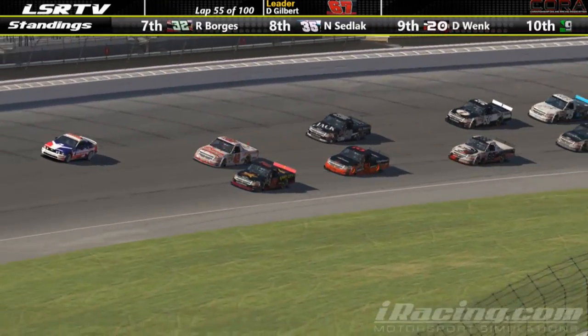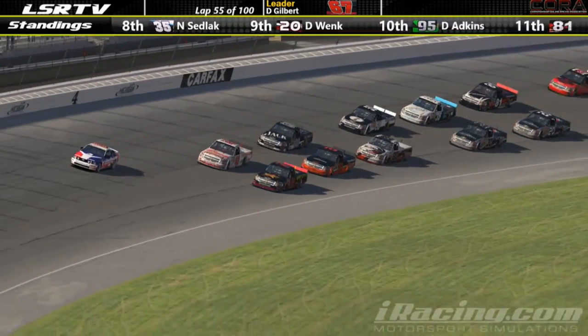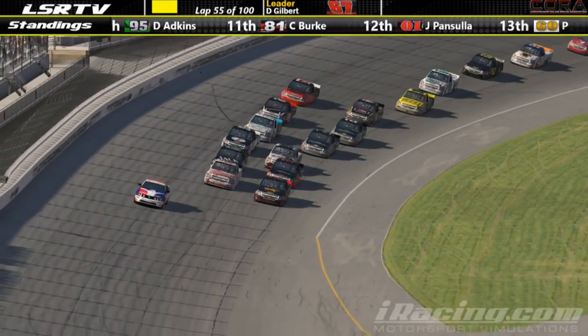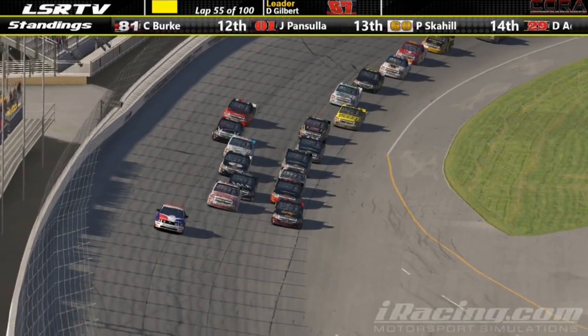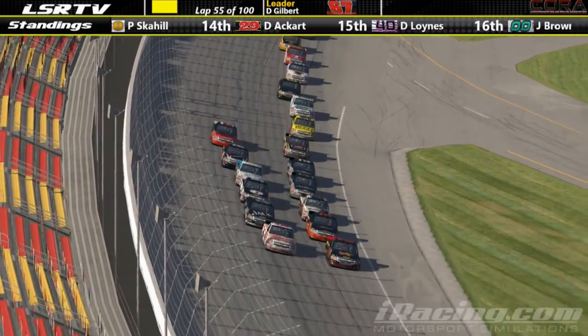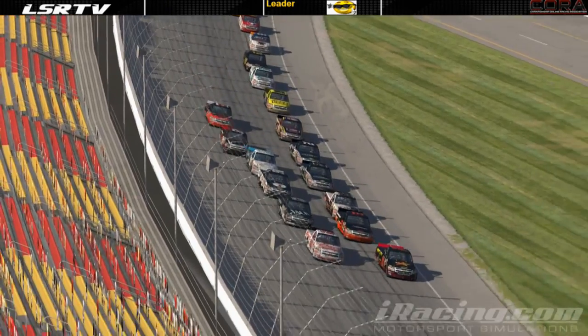These guys, they know what they've got. They know what it's like to run in the pack, and I think everyone's gonna be a little less cautious now. So we're getting ready to go green here. Pace car going to pull off here. You got to keep it out of the wall, as these guys are doing a great job right now. Here we go. Only third caution in the race.